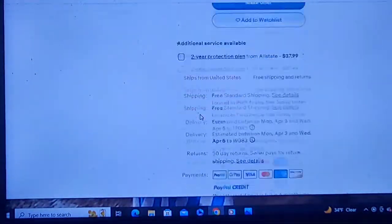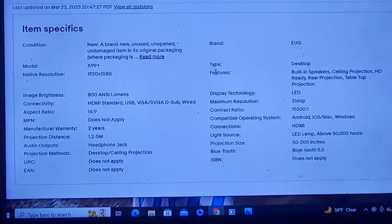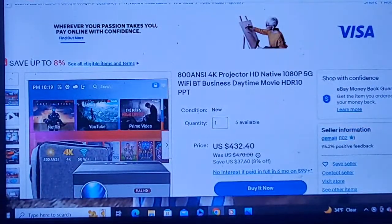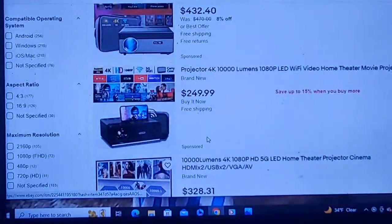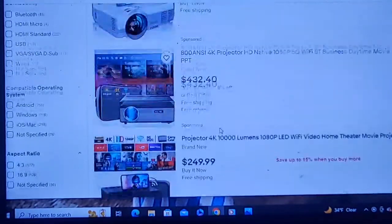This is 1080p. Let's say it is. 1920 by 1080, I doubt that. But the fact that it's like only 800 lumens for $400, that is definitely basically robbing you right from the door. You can get much higher for that. You can get a 5,000 lumen projector for that much. 10,000. Let's look for something really crazy.